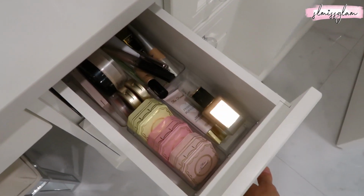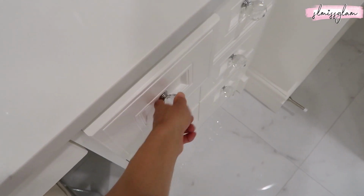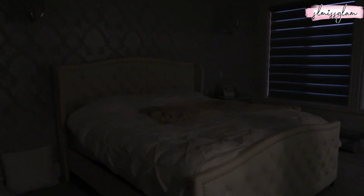Usually we'll do a little bit of tidying up at night if I have time, but I am just gonna show you guys all our pretty lights. Okay, so this is the perfect time because our blinds are closed. Let me show you guys this.